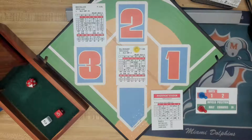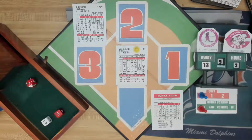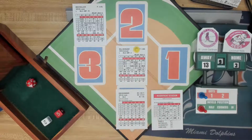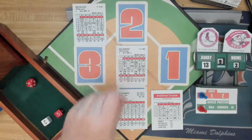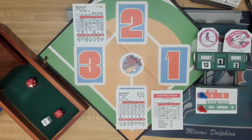We go to the top of the 9th inning. The Cardinals historically scored 12 runs in this game. They got 13. Don Kessinger is the batter. And let's see, Kessinger is a switch hitter. And I got switch, left, switch. We're going to bring in a lefty for the Reds, and it's going to be Brandon Baker coming on the board.